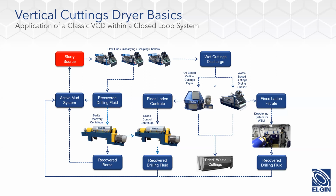This could highlight a prototypical application where you've got a slurry that's sourced in the red box. It's going through the scalping shakers before you get to one of the dewatering systems. And then you may have a dewatering application that comes off of the water-based side, and from the oil-based side, you would end up going through a decanter centrifuge, one if not two, depending on the market or the industry that you're engaged in. So this would be a typical pattern. And that's what has evolved quite a bit since the evolution of the direct dual drive dryers, which we'll talk about, and how this changes the overall model, in just a moment.